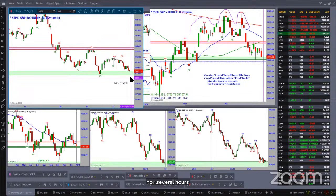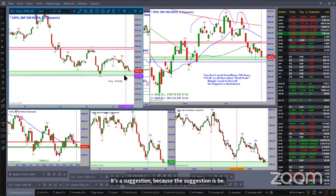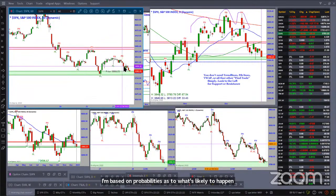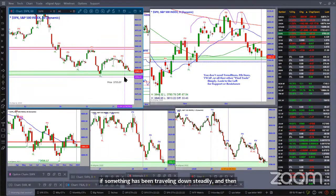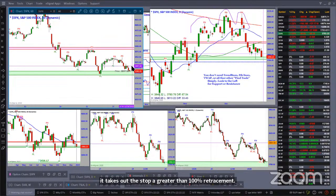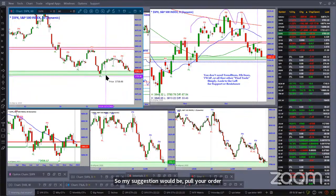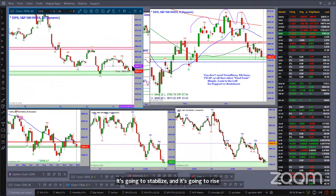It's a suggestion, and the suggestion is based on probabilities as to what's likely to happen. If something has been traveling down steadily and then it takes out the stop, a greater than 100% retracement, it's a high probability it's going to pop back up. So my suggestion would be pull your order. It's a high probability it's going to take out the stop, it's going to stabilize, and it's going to rise back up. And when it rises back up, send your order to get out.